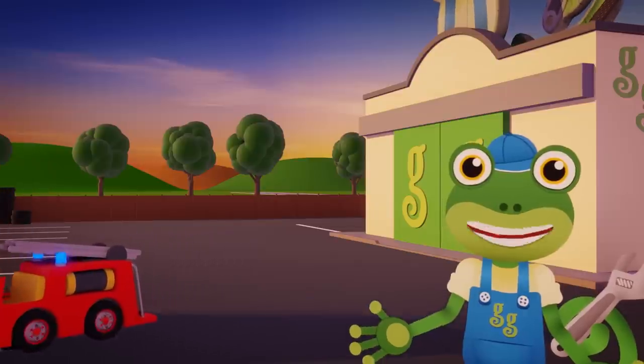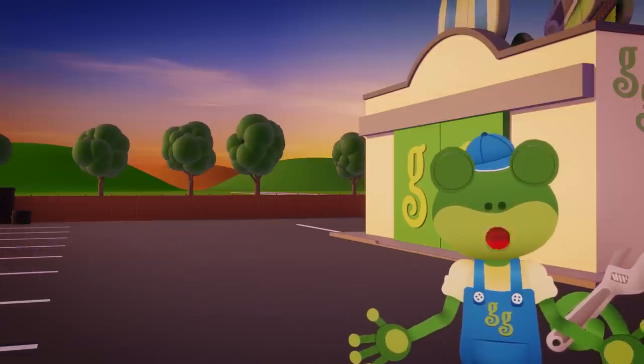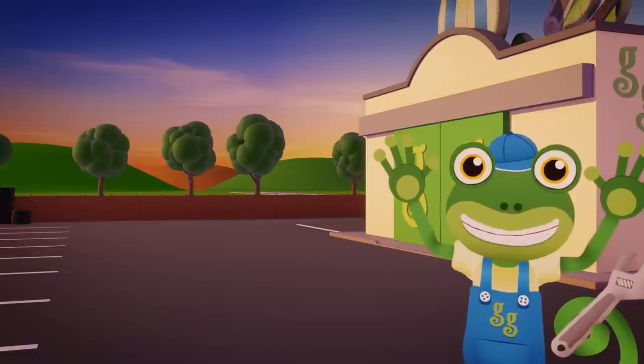I hope you enjoyed meeting our new friend Maggie today. She showed me that even the smallest people can make the biggest difference.